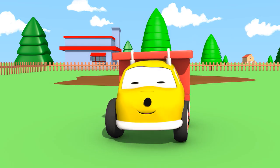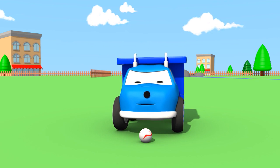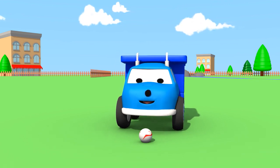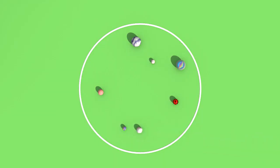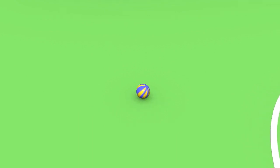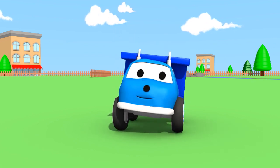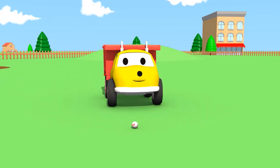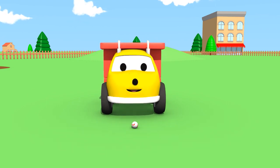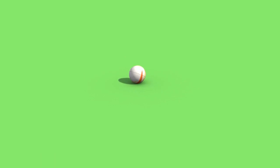Great shot! Now it's your turn, tiny little Ethan. Hit the smallest marble first. Great job! Your turn, Ethan. Hit the smallest marble out of the circle. Aww. Nice shot, Ethan. Yoo-hoo!